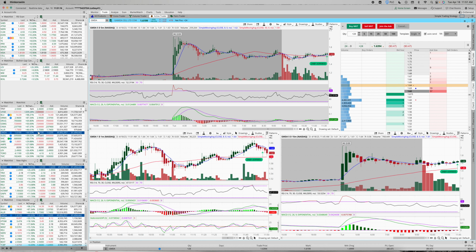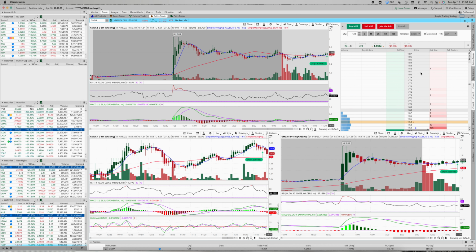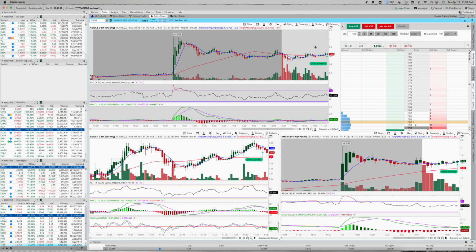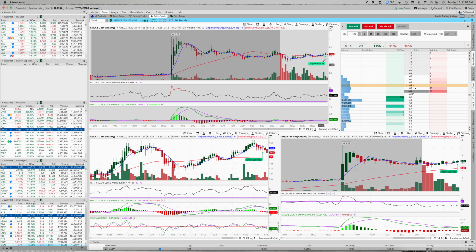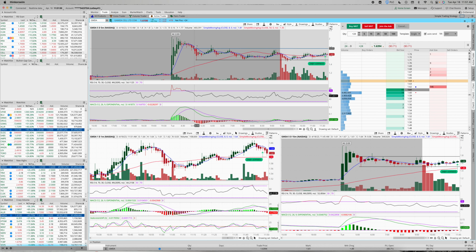I could take a day without a trade. Let me put my sell order in. That's the first red candle, isn't it? Draw some lines right quick. I might have forced that trade for no reason. Let's see.